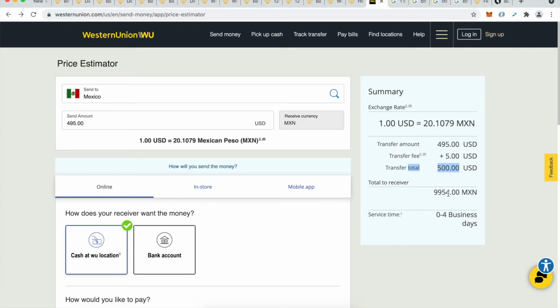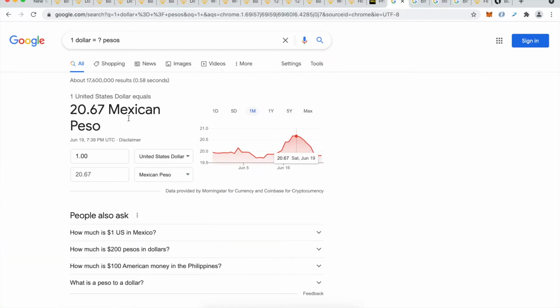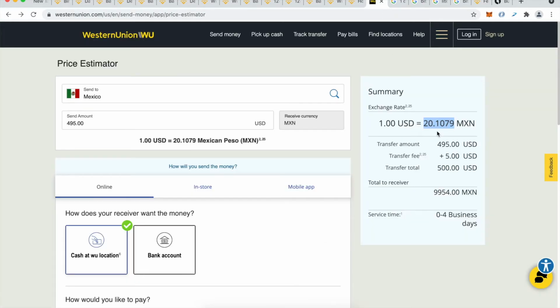But in addition to that, I don't think many people pay attention to how much money is actually lost in the exchange rate. So as you can see here, for $1, Western Union is giving 20.1079 pesos. But if we compare that to the market rate of how many pesos you get for $1, you can see that it's 20.67 pesos for $1. So 20.67 versus 20.1079. That means that for every single dollar that you send using Western Union, you're losing about a little bit more than half a peso.